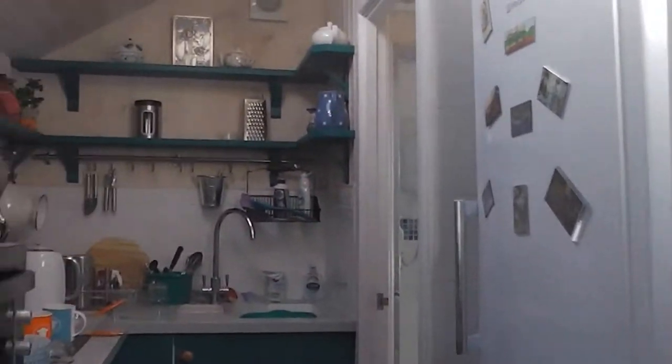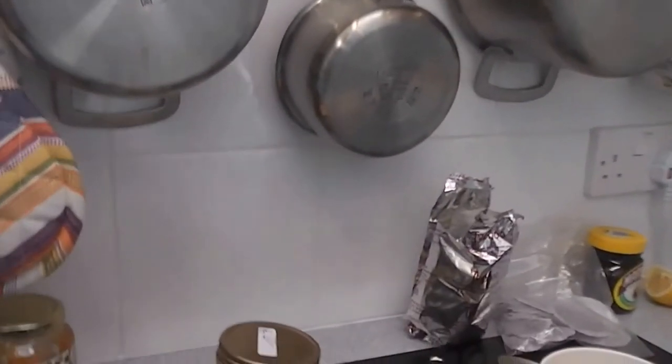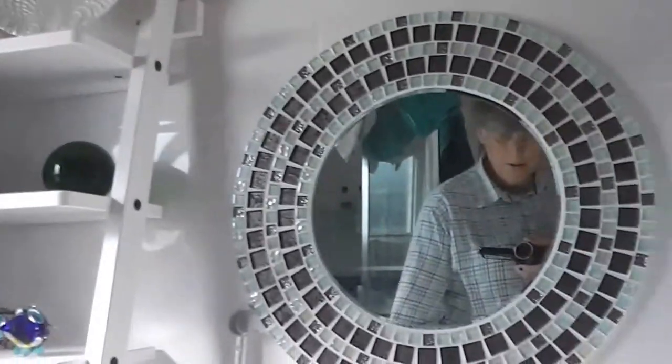Cupboards, mirrors. Fridge, freezer, oven thing, toaster thing, homebrew thing. This is a hob. Shower, toilet, mirrors, all good stuff. Oh, toilet even goes down slow, look at that. Bonk, wash area.